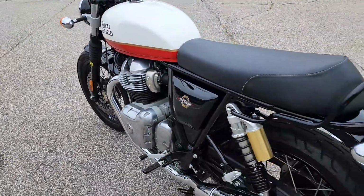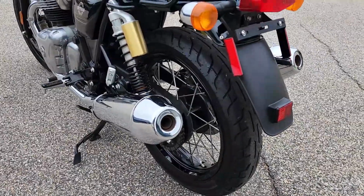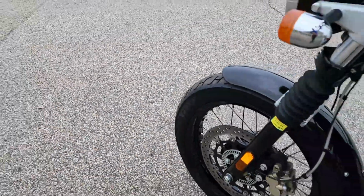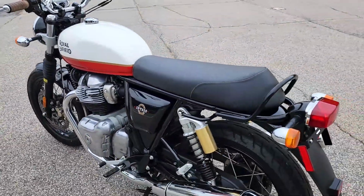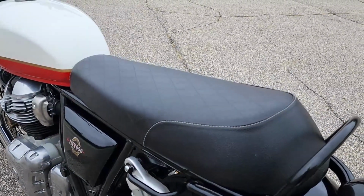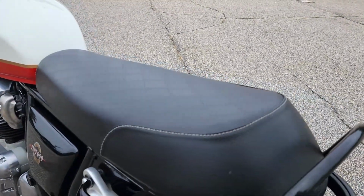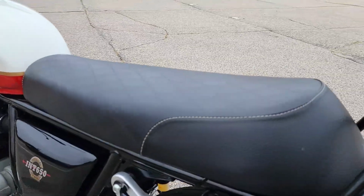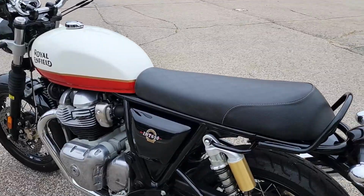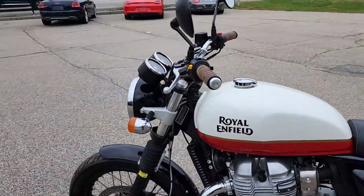Then power is of course sent to this rear wheel, and as we can see, the tire is in great shape on both the front and the rear, as you would expect with only 1,200 miles, but of course I'll show you anyways. The seat on this bike is the traditional bench with the diamond stitching there, and the white stitching on the rear portion. It's very nice. It's got a lot of support, sits you up a little bit higher, and again promotes that upright riding position.